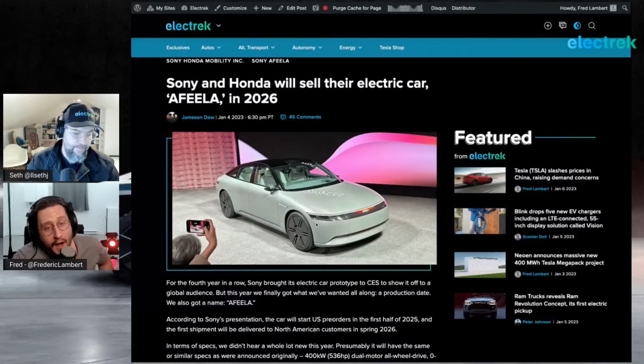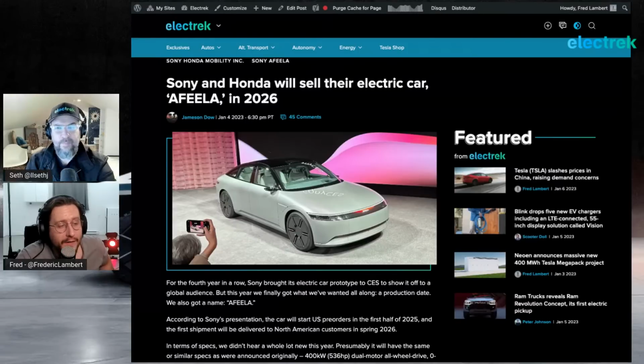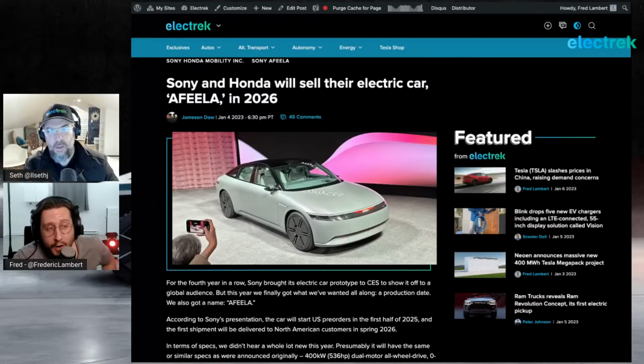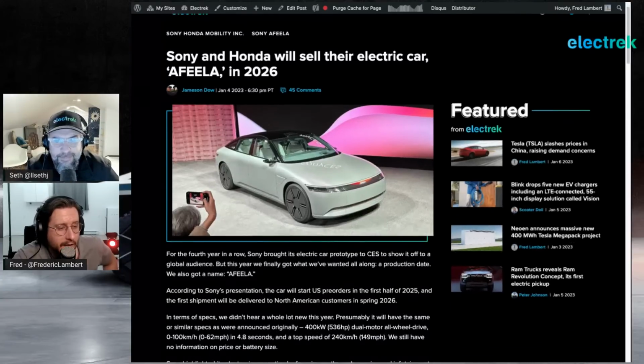Now they partnered with Honda last year. We reported on that, and that brought some credibility to their EV plans because obviously Honda already produces cars, including EVs. So now with Sony partnering with Honda, maybe it's actually going to come out in something. And now they unveil this prototype that's supposedly going to lead to a production car in 2026. Well, take that with a grain of salt, though. It's called apparently the AFEELA. That's how you would pronounce it, right?